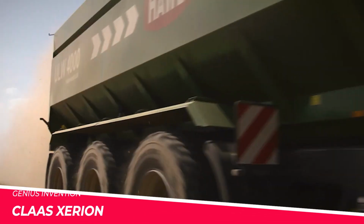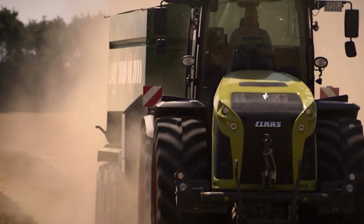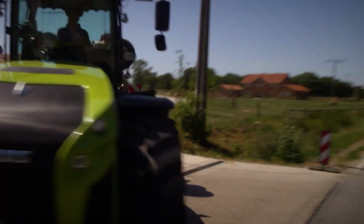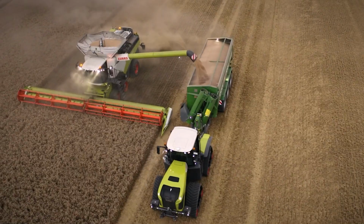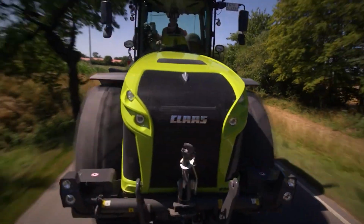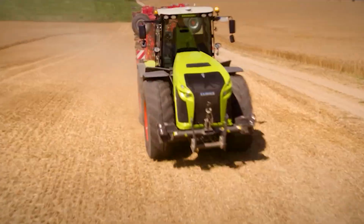Claas, a leading German agricultural equipment manufacturer, has unveiled the Xerion 5000, 4200, a powerful and versatile tractor that redefines the standard for high-performance farming. This impressive machine boasts a massive 500 horsepower engine and a 200 kilogram lift capacity, making it capable of tackling the most demanding agricultural tasks.